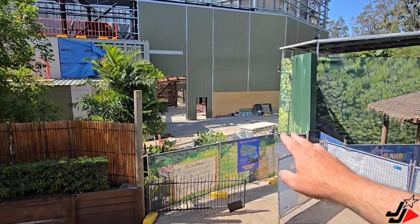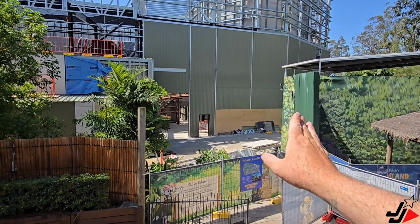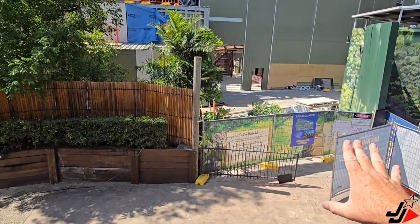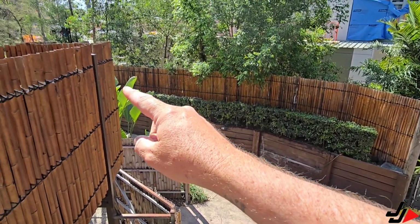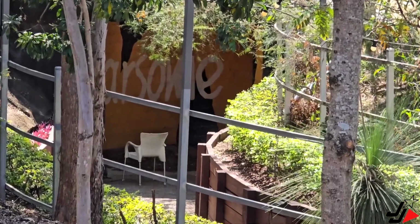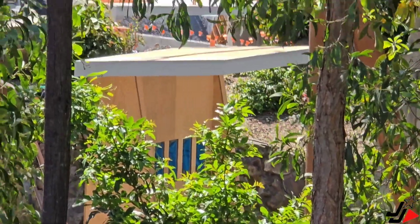So as I mentioned before, we now cannot get through this area, so it's completely blocked off. The tunnel that we walked through is gone, the scaffolding's down. So no doubt they'll be putting the train track back in through here. This will be gated up again, and hopefully once this is open, we'll be able to get back through this pathway here and access back around into Rivertown from this end. It looks like they've already got the ride photo booth, or photo area in already.